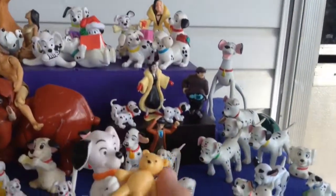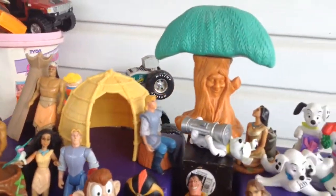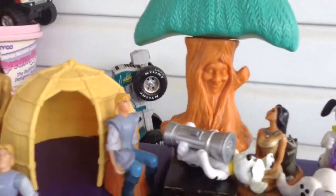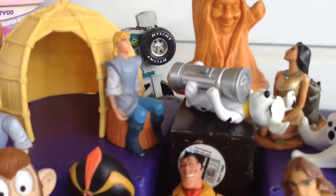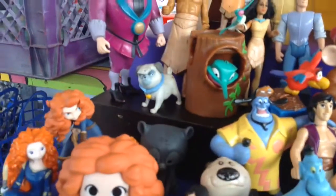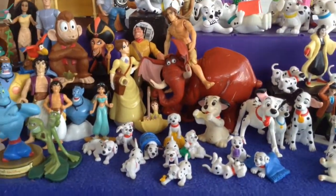So that's cool. Oh, apparently I didn't have any Pocahontas ones in this one, but yeah, there's my whole Pocahontas people as well. Grandmother Willow is like one of my favorite things. And then I've got the bad guy over here and his little mean puppy dog. And Pocahontas' hair has seen better days. But like I said, my toys have all been played with a lot and they are not perfect. But anyway, this is a little bit of some of my Disney bits and bobs.